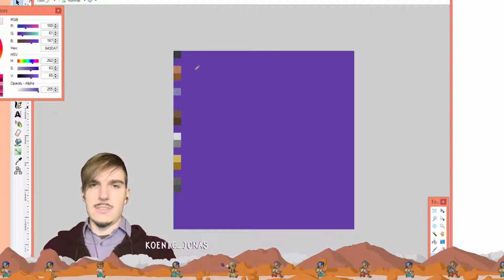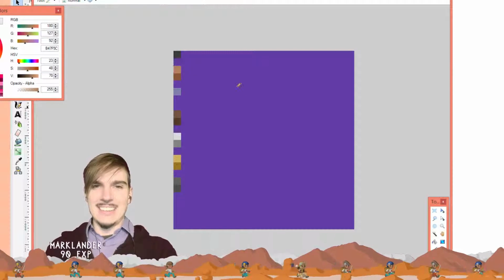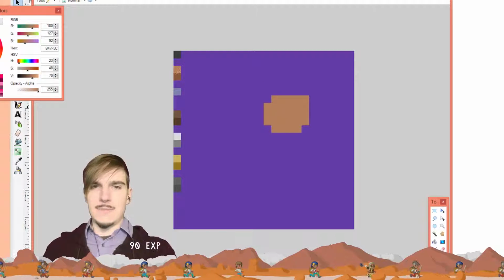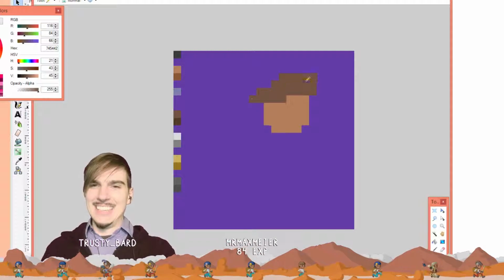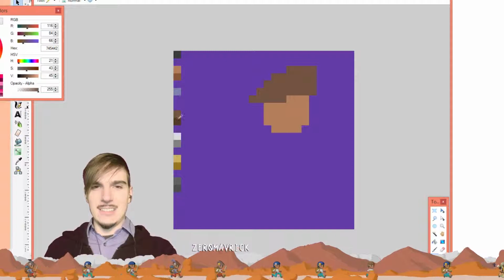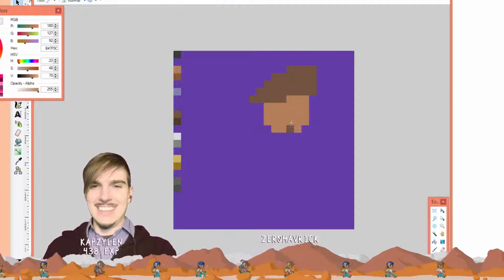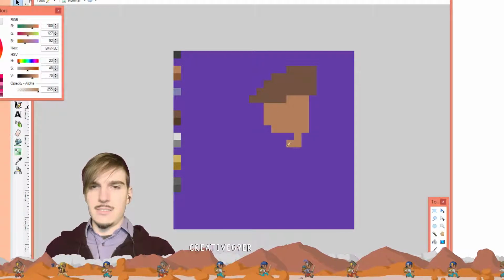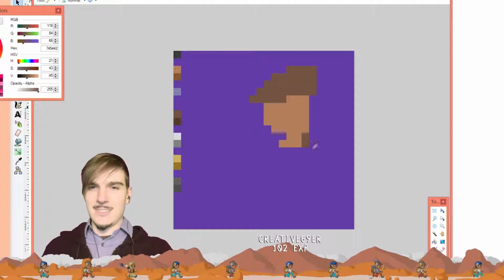Alright, so, I don't know what the stature of this character will be exactly, but I can guess. It's looking great already. I can feel it. Actually, no, this color for the neck or something. I don't know if pixel art characters have necks. I'll assume they do for now.